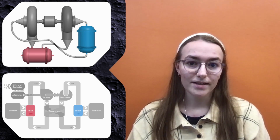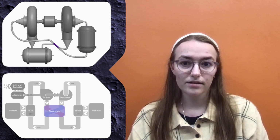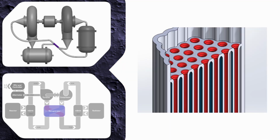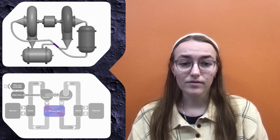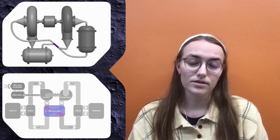Hi, I'm Robin. I designed the recuperator. The recuperator is another shell and tube heat exchanger designed to be 3D printable for mass savings. The recuperator conditions the hot and cold lines so that less heat is rejected to space and wasted, while also increasing the temperature of the fluid entering the hot side heat exchanger. This could be a test bed for determining the feasibility of 3D printed heat exchangers in nuclear thermal applications.